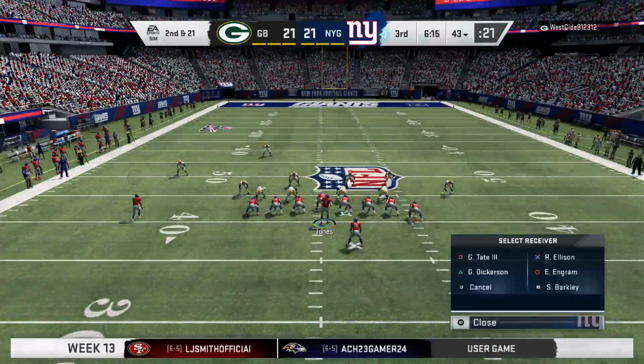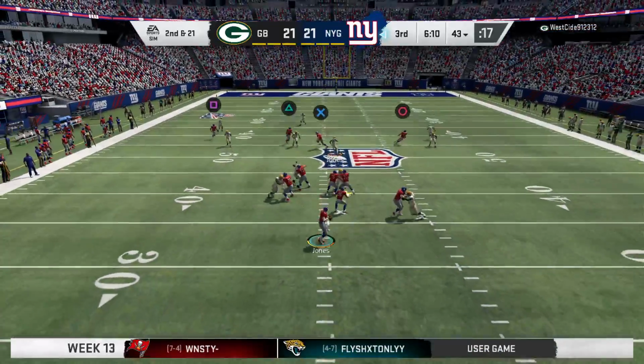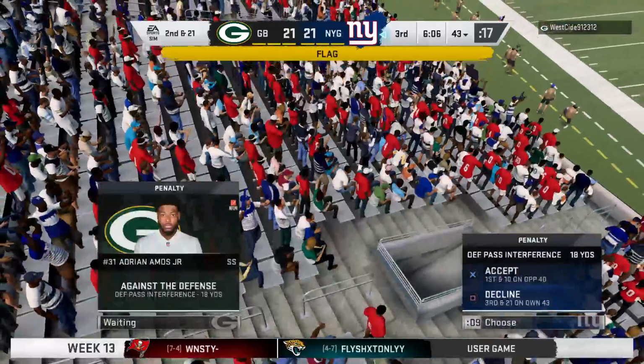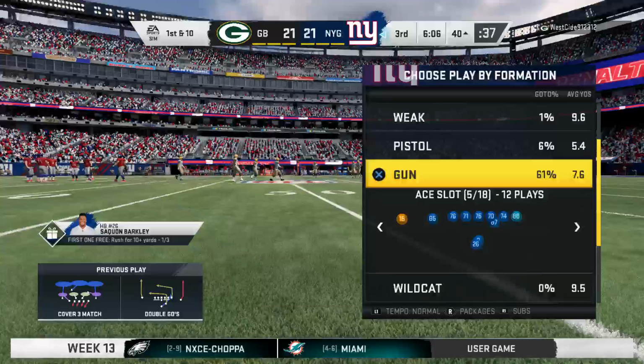Well, they're in some hot water now. After that sack, it's 2nd and 21. Back to throw. Jones. And this is going to be caught, but they'll say out of bounds. So it's incomplete. The contact came before the ball got there, and the flag is thrown.